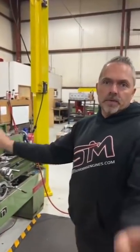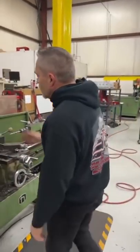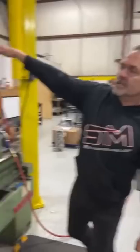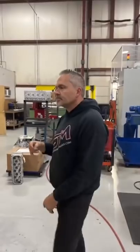Yep, everybody knows somebody that can do something, but when push comes to shove and getting things really done and produced, that's a different story. So we have lathe. We have three CNC machines over here that we do just brackets, valve covers, and stuff like that. The crankshaft balancer.